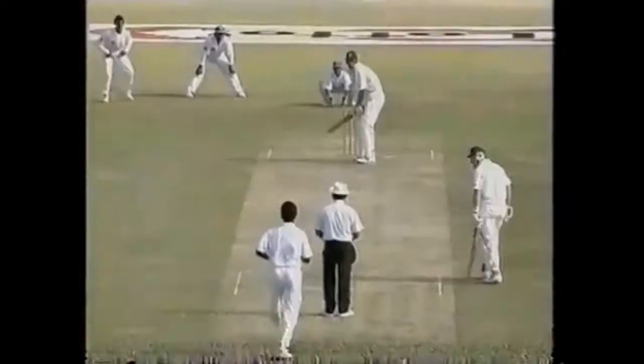Vikram Singha dropping it short and Cullinan pulling it through. He really hits the ball hard. Ramanayake. Overpitched and placed between cover and mid-off. That'll run to the boundary.